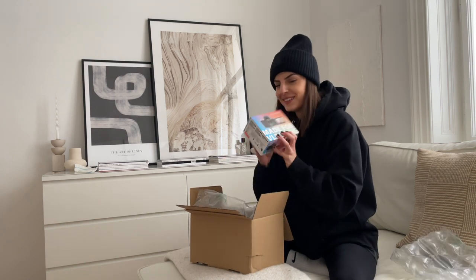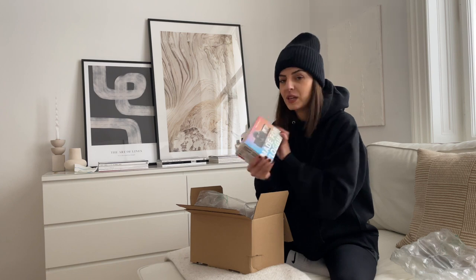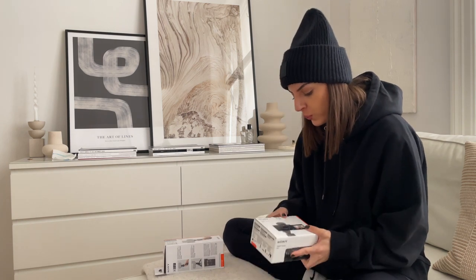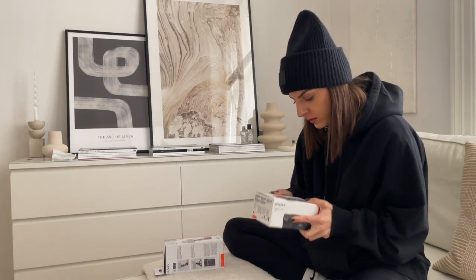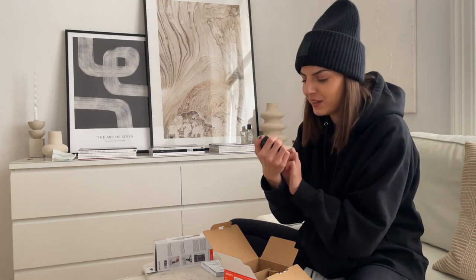Oh my god, here it is. I got the Sony ZV-1. I also got the Sony tripod. Let's unpack my new camera. So here it is. Oh, look at it, it's so cute. I love it.